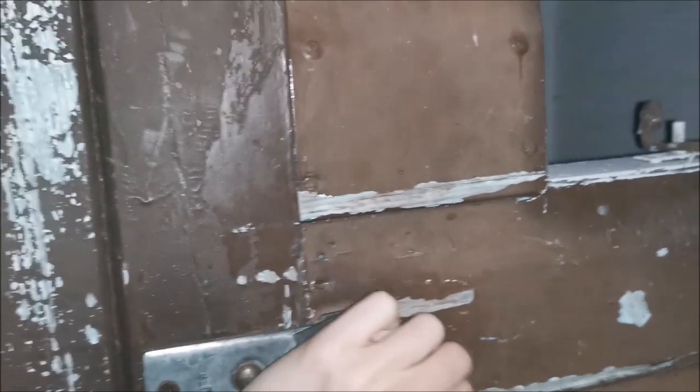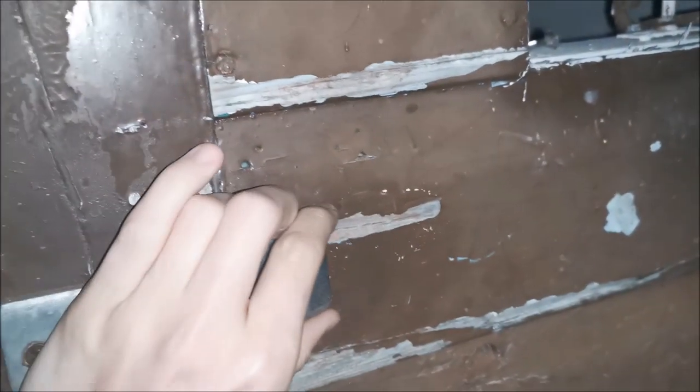It's now the evening, so I'm gonna check on the bunnies. Excuse the state of the shed door, by the way. The paint's just come off. I painted inside the shed, but I'm not bothered with the outside. So, let's see if they're okay.